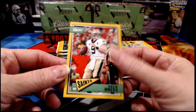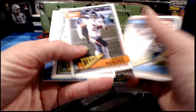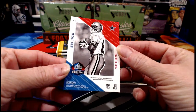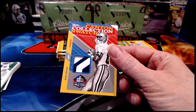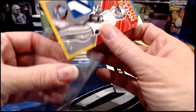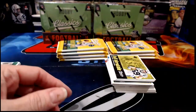Numbered to 99, Drew Brees, Timeless Tributes for the Saints. A Michael Irvin relic for the Cowboys. Oh, a nice one. Yay! Finally, we got one that's not super ultra boring. That is numbered to 225, and that is a sweet little patch. Yeah, I like that one.